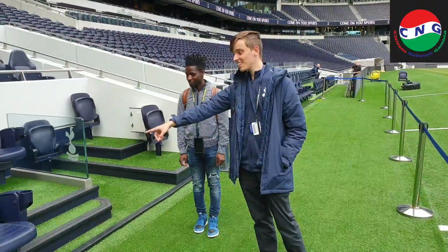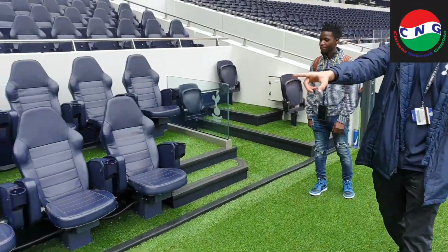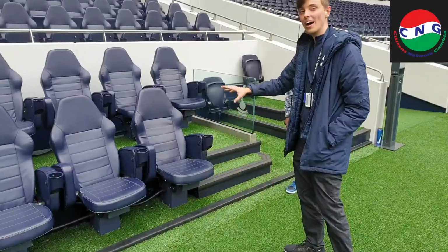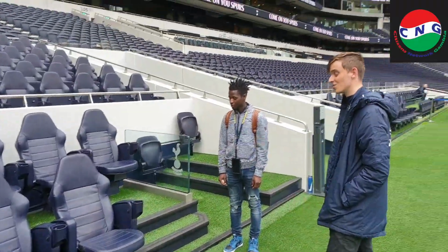We've got Antonio Conte's seat here. Obviously, he has his coaching staff along here as well, and he's also got the substitutes here as well. These seats are reclinable and heated as well, so the players and coaching staff are well looked after.